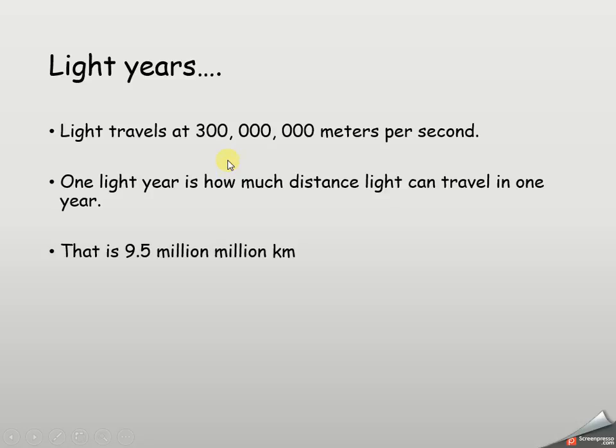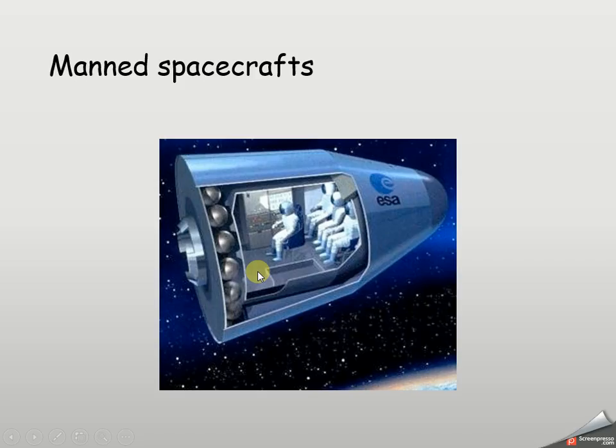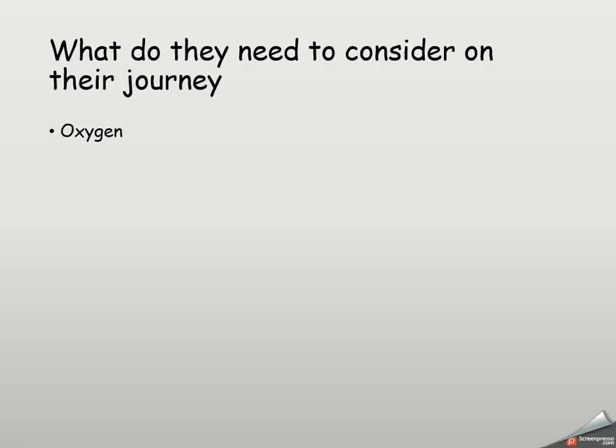Now, manned spacecraft. We can send manned spacecraft, and we've pretty much just been to the moon. I say that, but it's a massive feat for mankind actually traveling to the moon. But what kind of things do you need to consider for manned spacecraft? We need to have enough oxygen, enough water, and food. We also get muscle wastage. By that I mean because we have gravity on this planet, our muscles move against the force of gravity, but in space there isn't very much gravity at all.